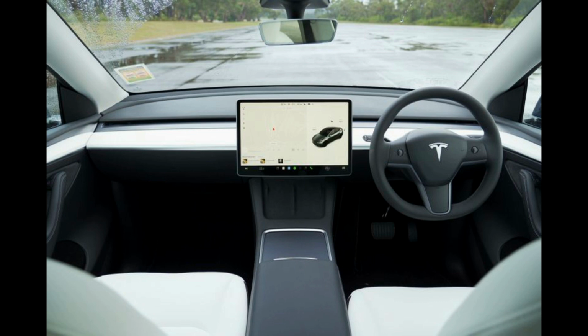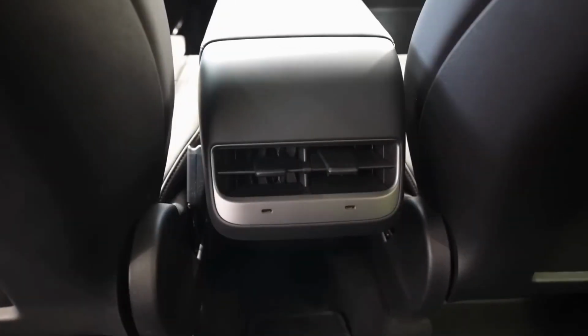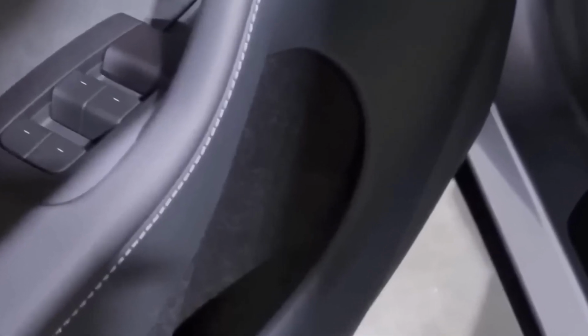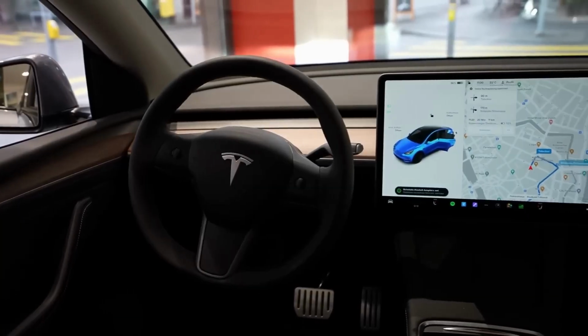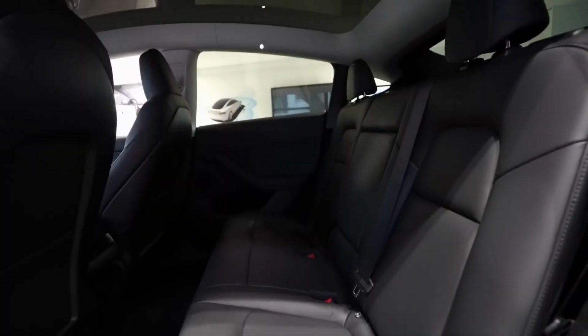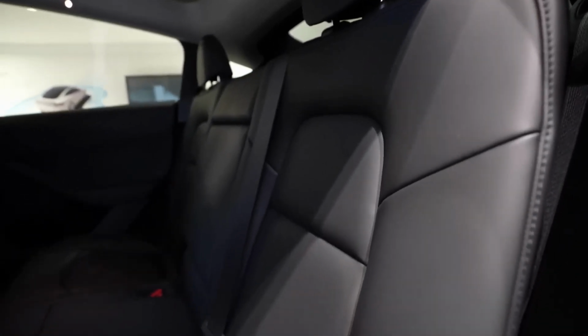The steering can then be changed between three modes: Comfort, Normal and Sport. Comfort is more than enough steering weight for regular driving. Normal and Sport both just add unnecessary weight to the driving experience. Before even getting 3 blocks away from Tesla, after collecting the car, I began to notice how unnecessarily firm the ride is. It's firmer than any other SUV in this segment.